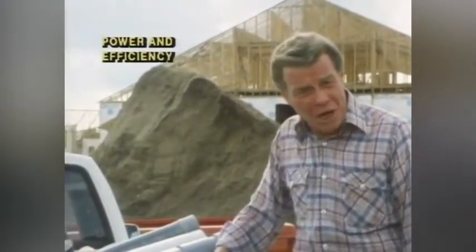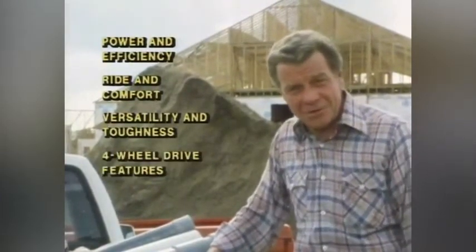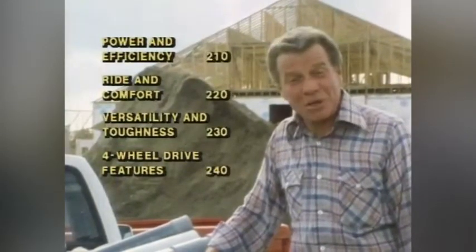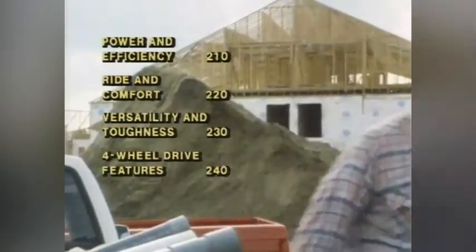And we're talking about value in areas like power and efficiency, ride and comfort, versatility and toughness, and four-wheel drive features. To find out more about these areas of pickup value, just punch up the module that interests you the most. Or better yet, watch the full story.